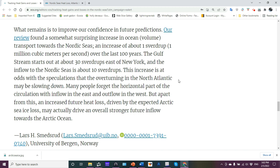Many people forget the horizontal part of the circulation, with inflow in the east, outflow in the west. But apart from this, an increased future heat loss, i.e., from the water to the atmosphere, driven by the expected Arctic sea ice loss, may actually drive an overall stronger future inflow towards the Arctic Ocean. In other words, an increased flow of water into the Arctic Ocean, and since the oceans are warming, that brings increased heat into the Arctic Ocean. That heat diffuses, it fluxes upwards, melts the ice, prevents the ice from forming, goes to the atmosphere, cooling down the water, which then leaves eventually at a lower temperature. That's from Lars Smedsrud at the University of Bergen in Norway.